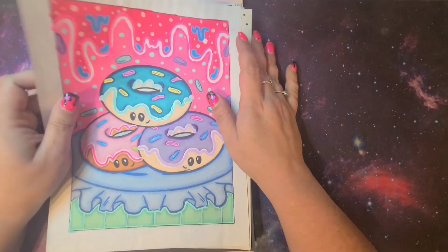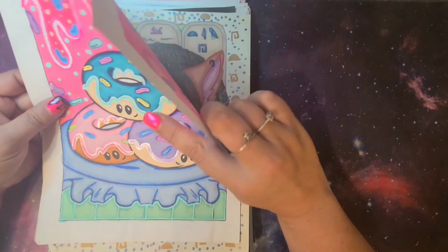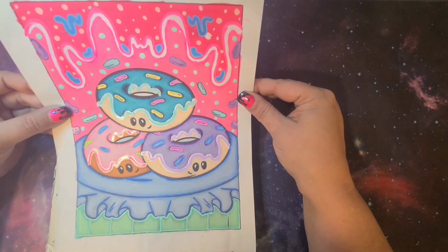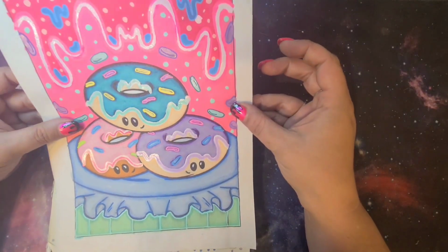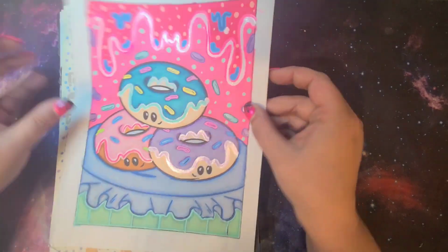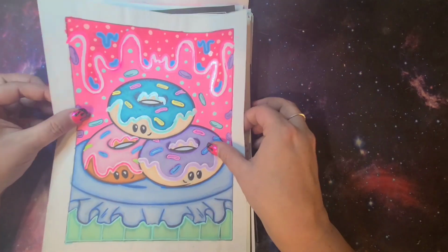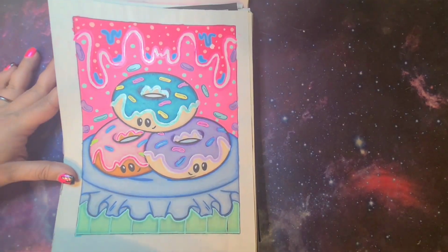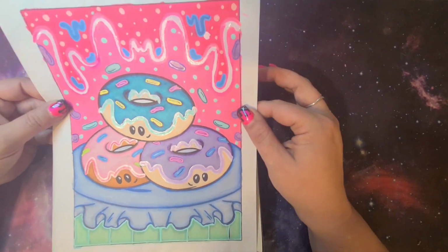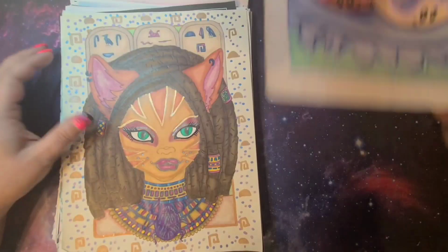This one, I think, was an Ava Brown one, or a Primrose one from their Kawaii Desserts. And I love coloring donuts. So I just decided to color this one and go really bright with the colors. It was all alcohol marker base, and then I shaded over top with colored pencil and paint pen. So yeah, there was that one. I forgot to color inside the holes, but oh well.